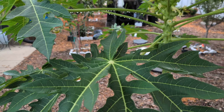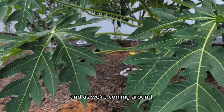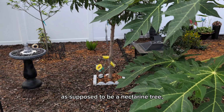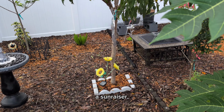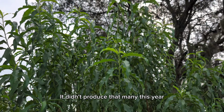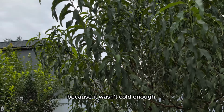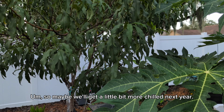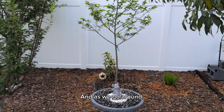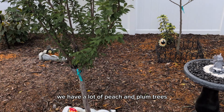Okay. And as we're coming around, we got this big old peach tree right here. It's supposed to be a nectarine tree, a Sun Racer, but we've been only getting peaches from this tree. It didn't produce that many this year because it wasn't cold enough. So maybe we'll get a little bit more chill next year. They need chill.